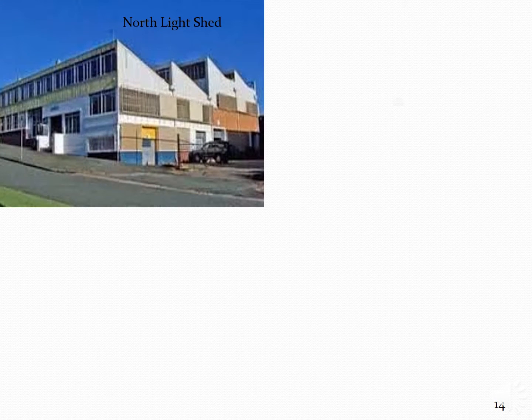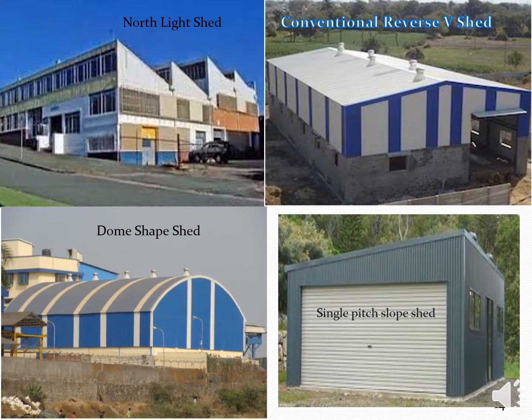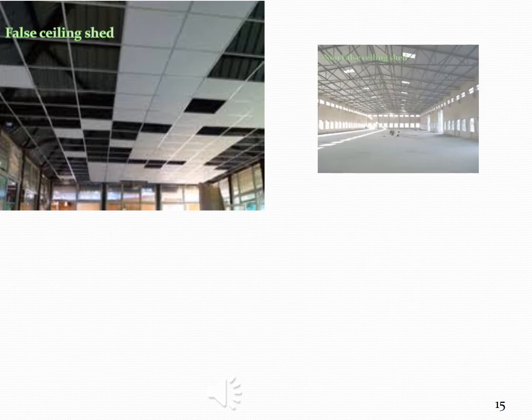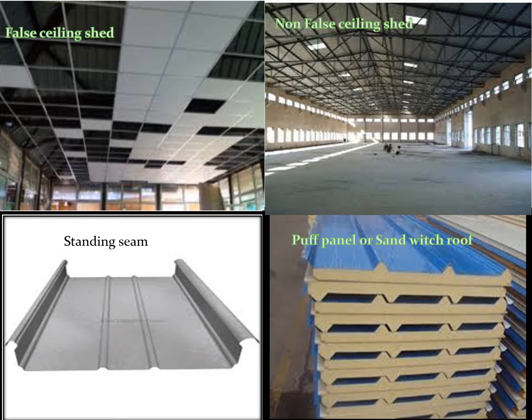The design can be north lighting shed, conventional or reverse V design, dome-shaped, or the single pitch with one side slope. This is important to understand where and how the lights are to be fixed and how the diffusion of light will happen. We also need to consider if there is a false ceiling inside or puff insulation fixed. The type of false ceiling details. If no false ceiling, the model changes. Roof type like standing seam and puff panels need to be known beforehand for customization of the products accordingly.